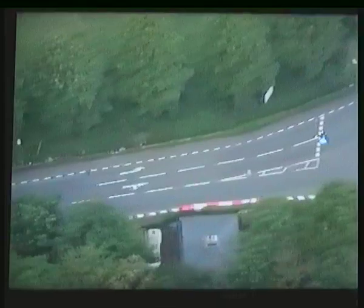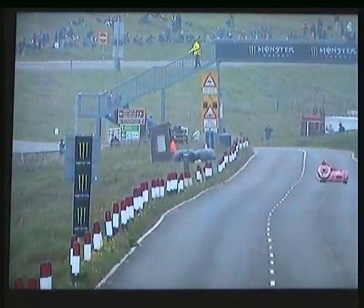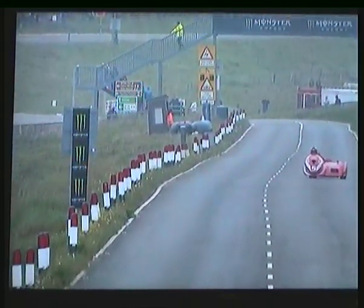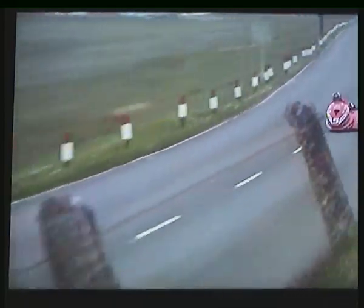Down into Quarter Bridge. Big fat slide out of there. Yeah, I've just seen that, pointed completely the wrong way. Dave Molyneux still plugging away. Gotta be impressed by this guy's tenacity.